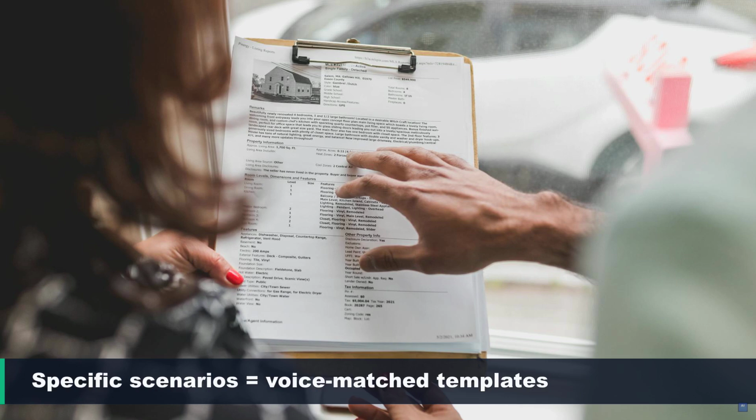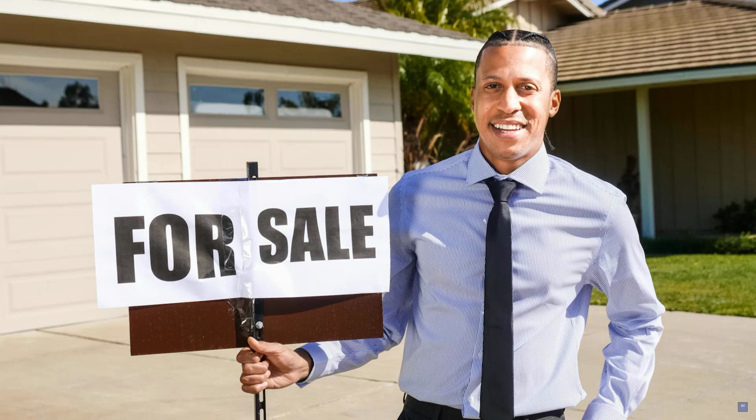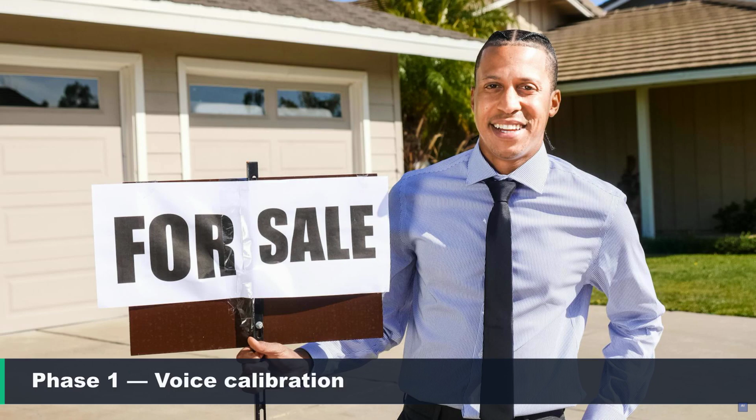Here are mine. Post-showing, interested. Post-showing, not a fit. No response after 3 days. Price reduction notification. Open house attendee, first contact. New listing that matches a prior buyer. Contract anniversary check-in. Referral thank you. Stale lead reactivation, 6 months out. And post-close relationship maintenance. 10 scenarios, each with a different goal, a different emotional register.